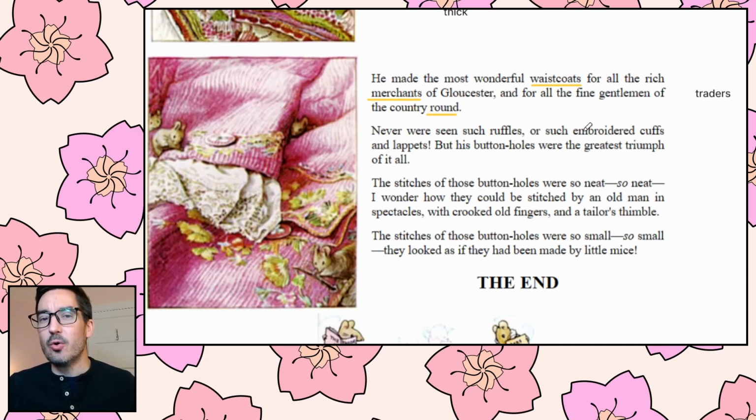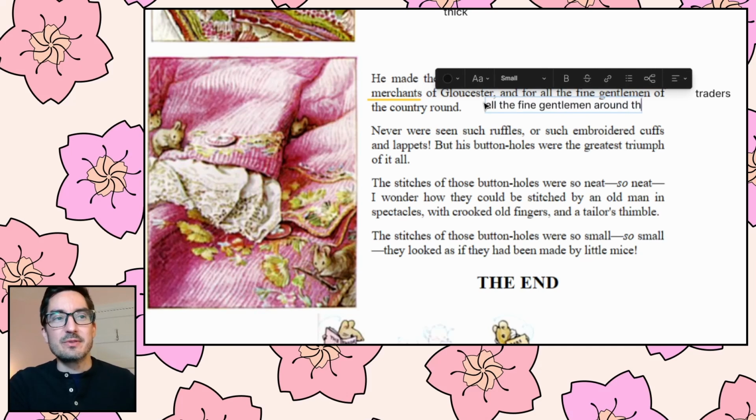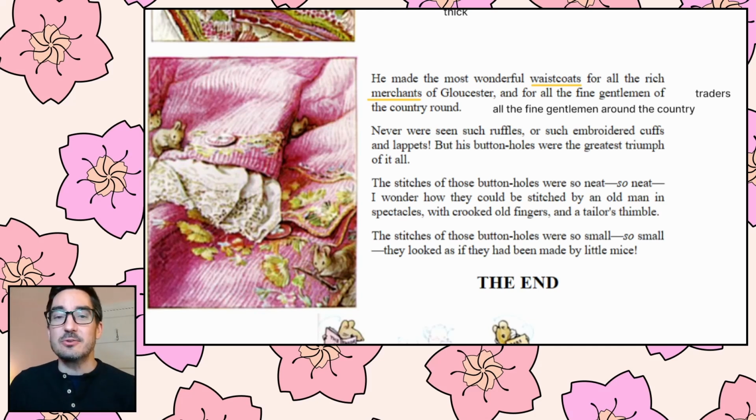Now, this is an old way of saying it. What the author means is all the fine gentlemen around the country. So the tailor is becoming lucky. He starts to make clothes for all of the merchants of Gloucester, so all the rich people, and all the nice gentlemen around the country. So things are going really well. Okay.